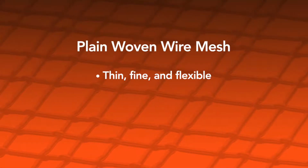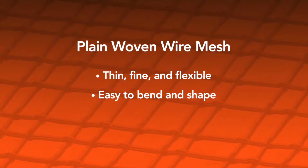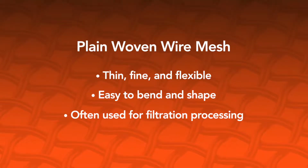The spacing and diameter of the wires in this range are too small to effectively form prior to weaving. Often using a soft or annealed wire, the loom simply places the wires in proximity to one another. The over-under sequence of the wires provide enough force to maintain the wire mesh structure. This mesh is made by weaving together small diameter wires on a loom. Since these wires are very thin and malleable, the weaving process itself causes the wires at intersections to bend around themselves. Plain woven wire mesh products are thin, fine, and flexible. They're easy to bend and shape and are often used for filtration processing.